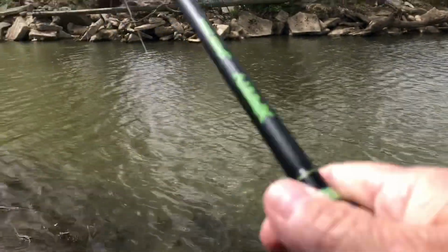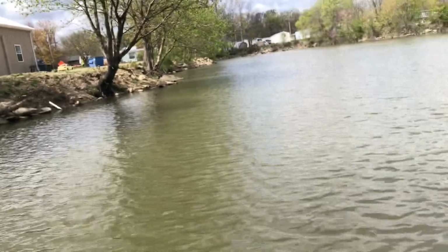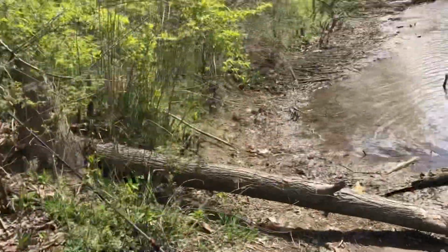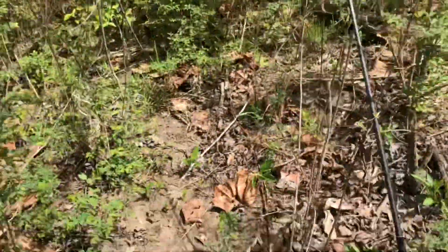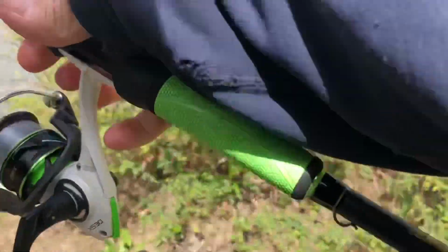Oh my, you've got to be kidding me. My line just freaking broke again. They're biting ridiculous. I need to just go get my tackle box and get my jigs and come back and call in work and tell them I can't come out.